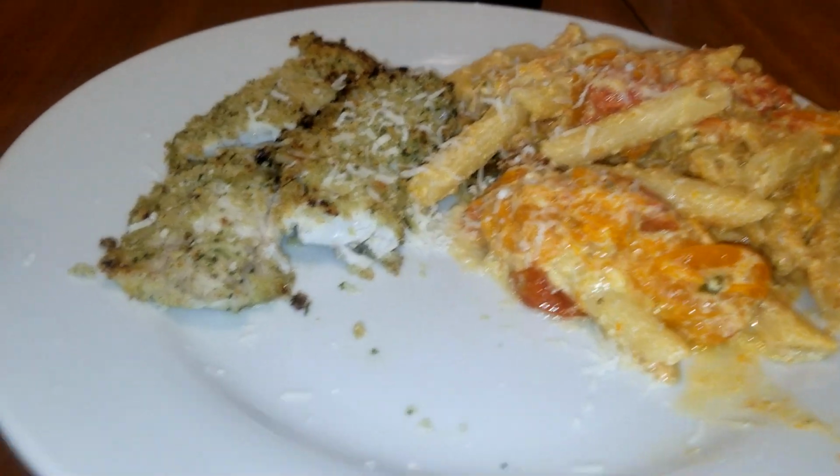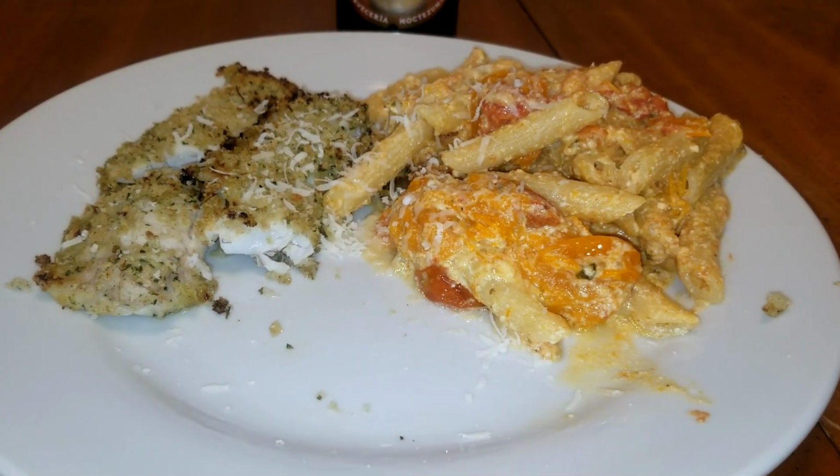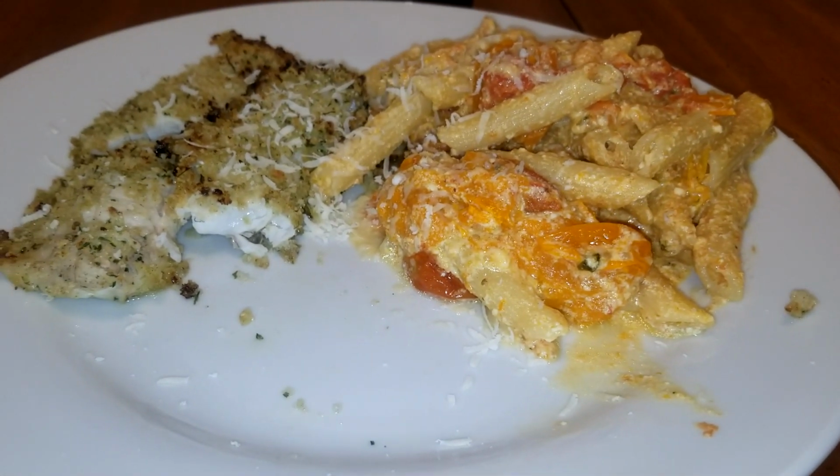Definitely recommend. Give it a shot. Super easy. Go catch you some crappie. Do it the way I did it. And I can guarantee you can't go wrong.